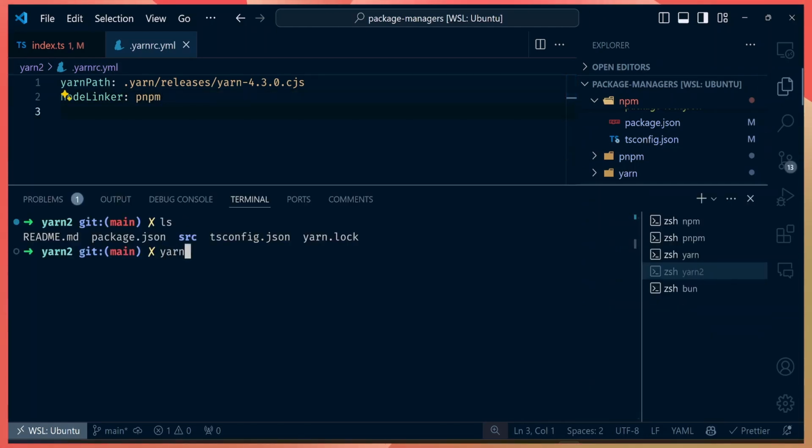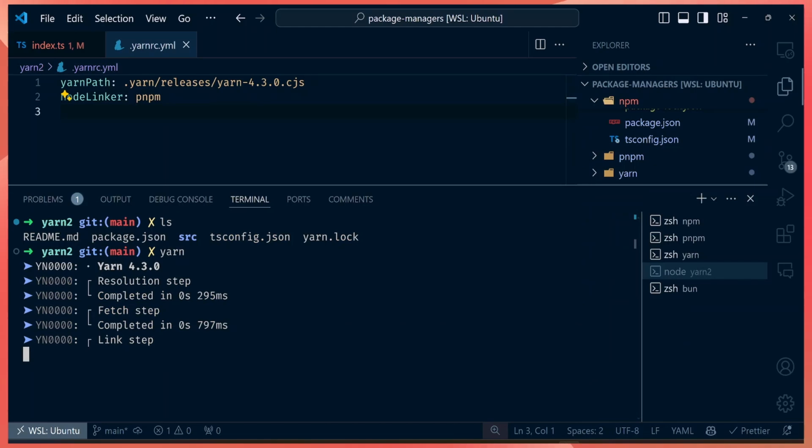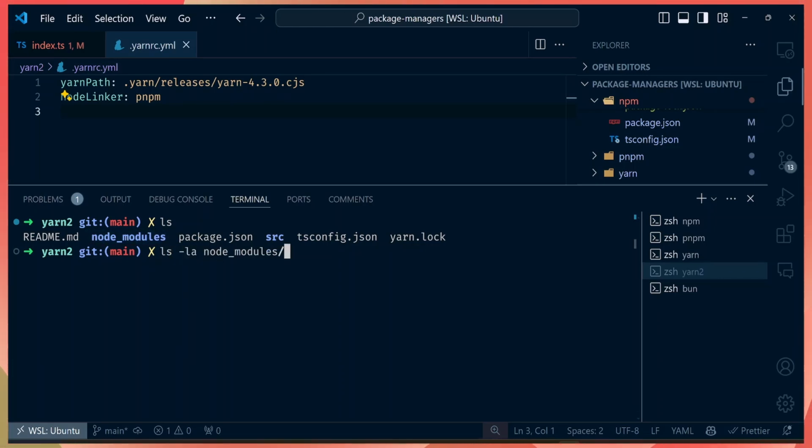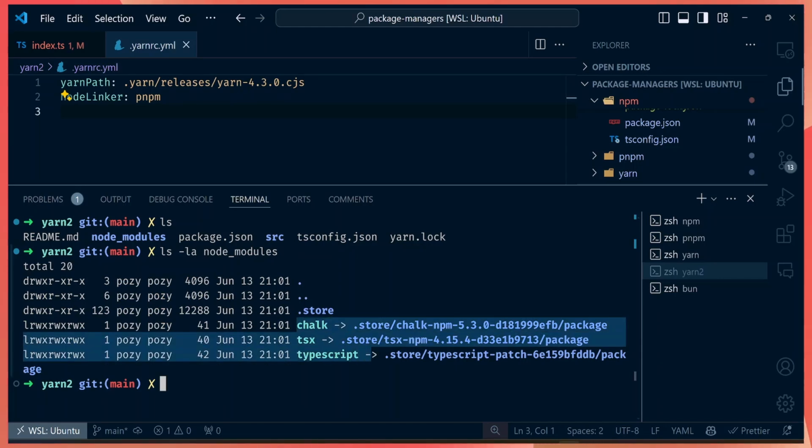So you can tell it, I want you to use PNPM to link the modules. If I run yarn install, it will detect that I want to use the PNPM linker. And then if you look under your files, you can see that now we have a node_modules directory. If you inspect the node_modules directory further, you'll notice that we are using symlinks, the same way PNPM works. So it's very robust in its feature set. There's a lot of things it does that I'm not going to look into. But if the idea of having a global cache or being able to switch between PNPM or NPM features in just one package manager intrigues you, then you can go look into Yarn 2.